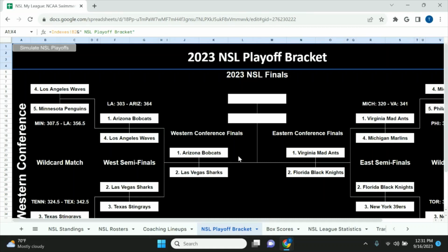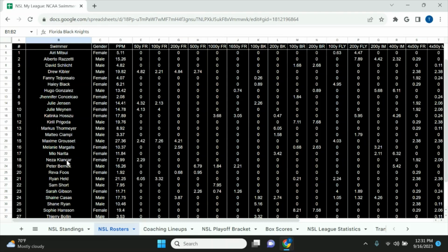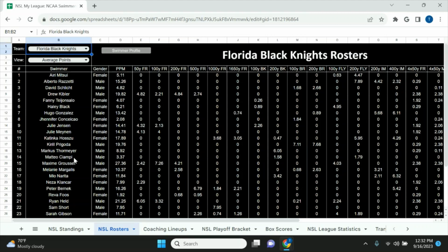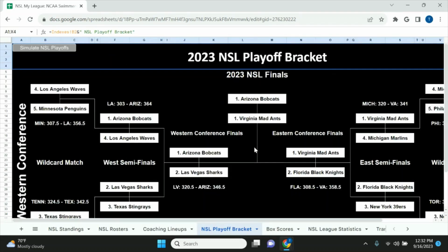And now we are facing Florida, and let's see what their roster looks like. So they have Alberto Rossetti, Drew Kibler, who we tried to sign in the offseason. Let's see, Katinka Hosszu, Maxine Grousset, Kilbert Goda, Melanie Margalis, Shane Cassis, who we also tried to sign in the offseason, Sophie Hansen as well, who I tried to sign, and Ryan Held. So a lot of good NCAA swimmers actually in here. But I think we can still easily take them down. So let's simulate this round again. And we end up moving on, and we won by about 50 points.